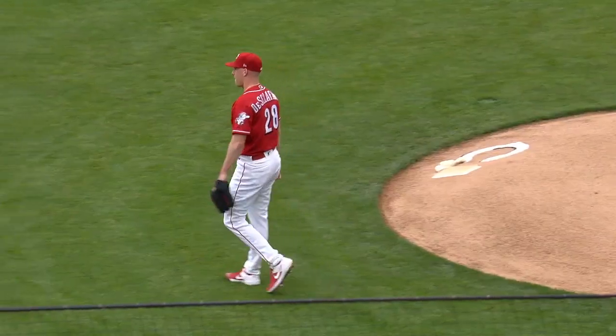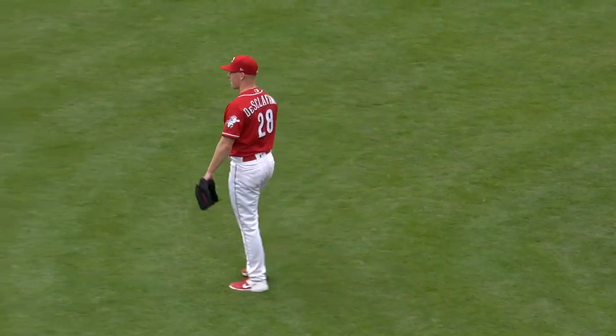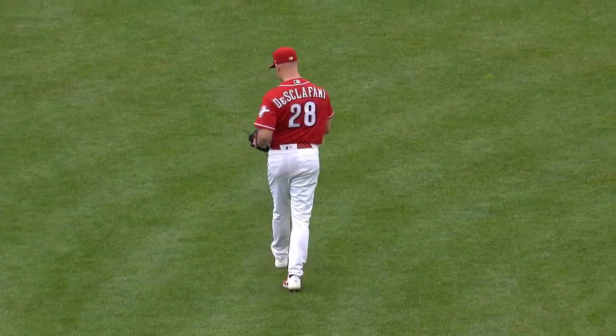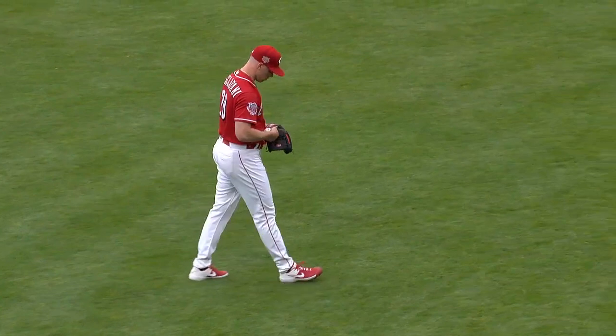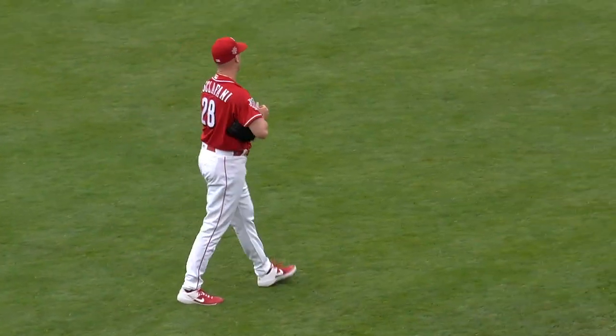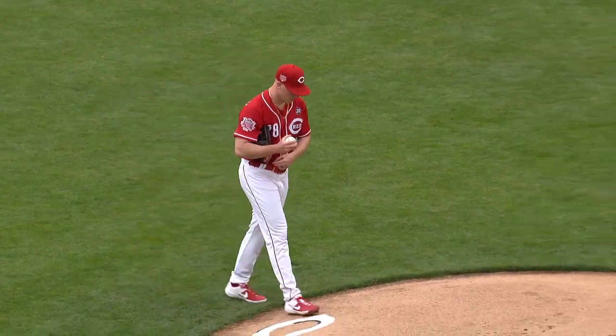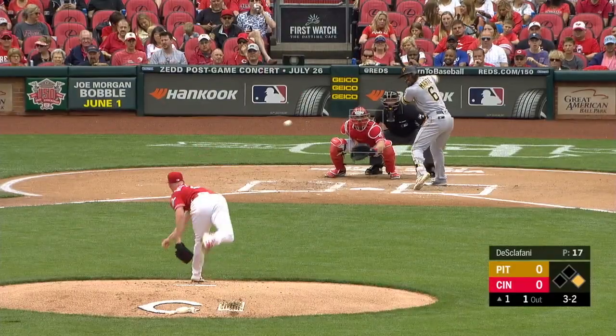Di Sclafani, his last time out was not a good outing. 3 2/3 innings in which he gave up 5 hits, 4 runs. He allowed 3 home runs. And as Danny said, he's given up 6 home runs in his last 2 starts over 7 2/3 innings. So you've got to figure out a way of keeping the ball in the ballpark without any question.